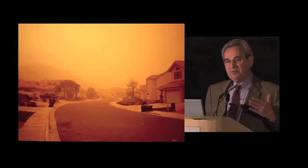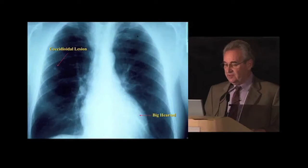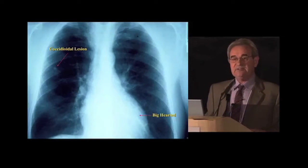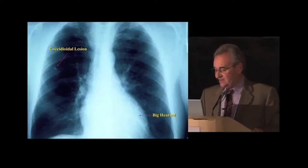Initial diagnosis was mentioned today already. X-rays, and this is one of the little lesions that one sees, the nodule, and that's what happens probably most frequently in Arizona. I got this nodule about 6 months after I got to Arizona 33 years ago. That's myself. That's why it's a big-hearted person. Otherwise, it goes into a cavity.